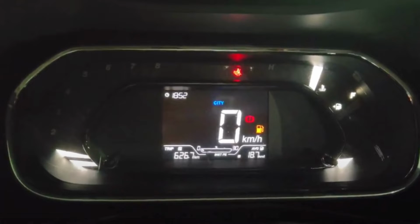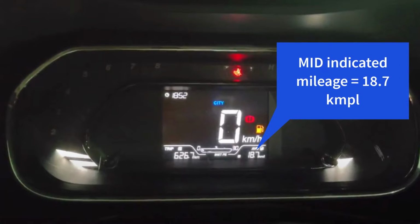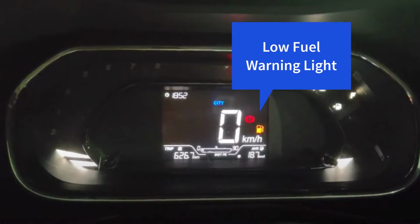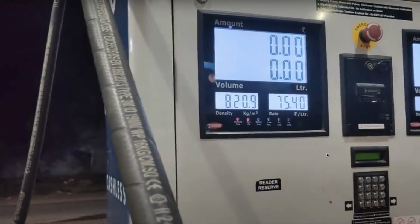Now the indicated MID mileage is showing as 18.7. Good mileage, I would say, for a car which has traveled less than 3000 kilometers. Now for the moment of truth, I'm going to be fueling up the car to the brim and seeing how much diesel was actually consumed in this entire run. So as you can see, there is very little diesel left, less than about 5 liters left. The fuel warning light has come on, and without further ado, let's quickly tank up the diesel.